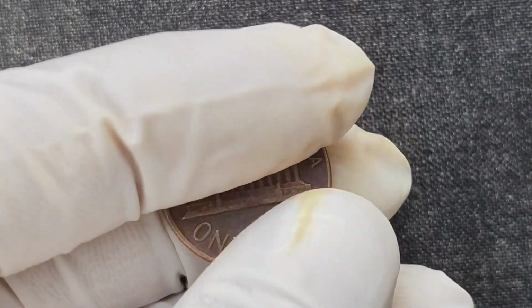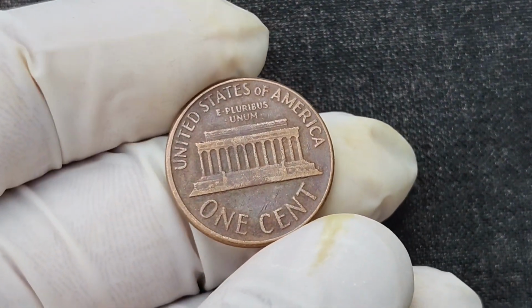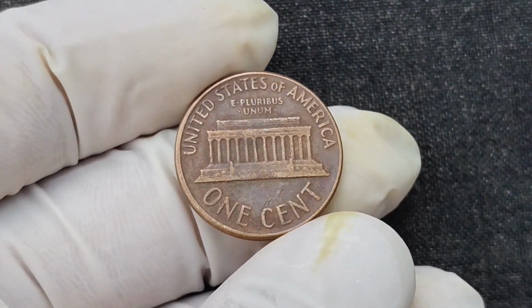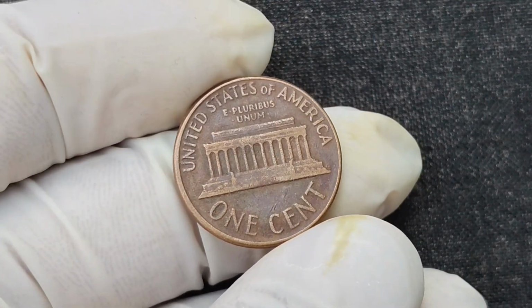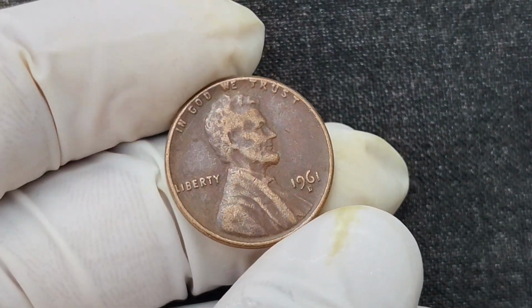The key characteristic of the 1961D double die penny is the doubling in the letters and numbers, most notably on Liberty and In God We Trust. You'll actually see a second, faint image of the lettering slightly offset from the original. It's like a little optical illusion right there on the coin.